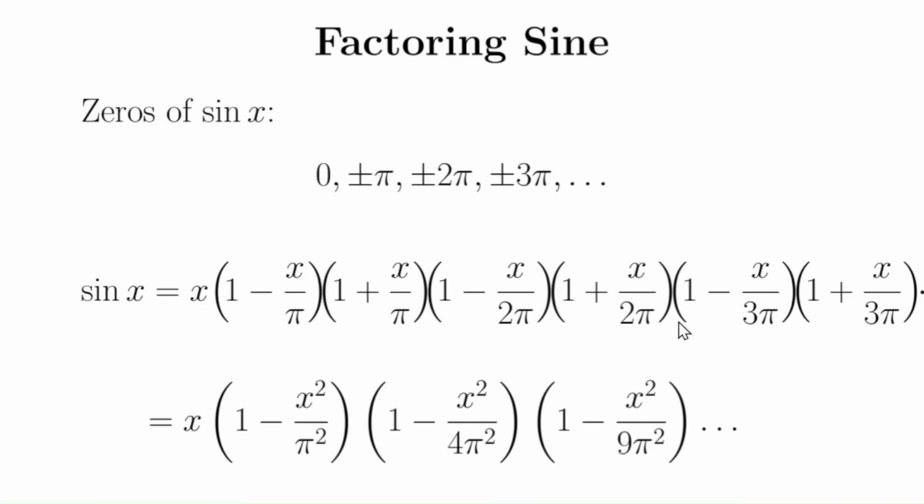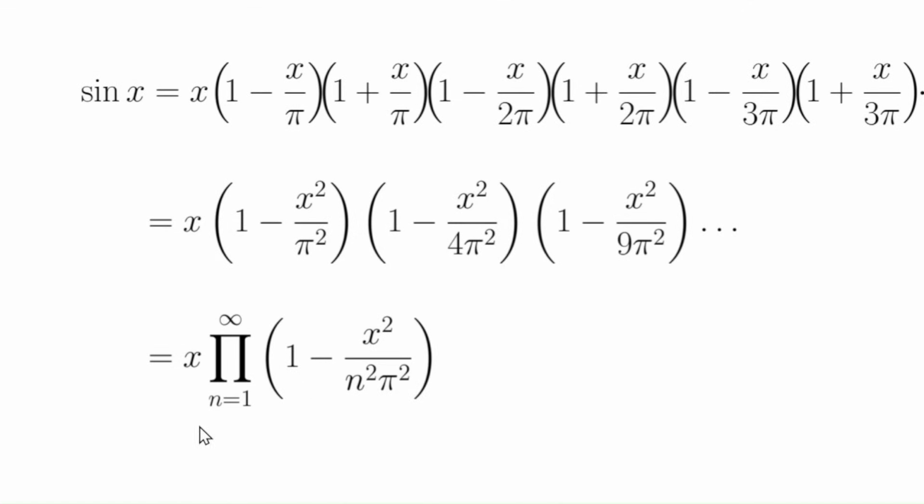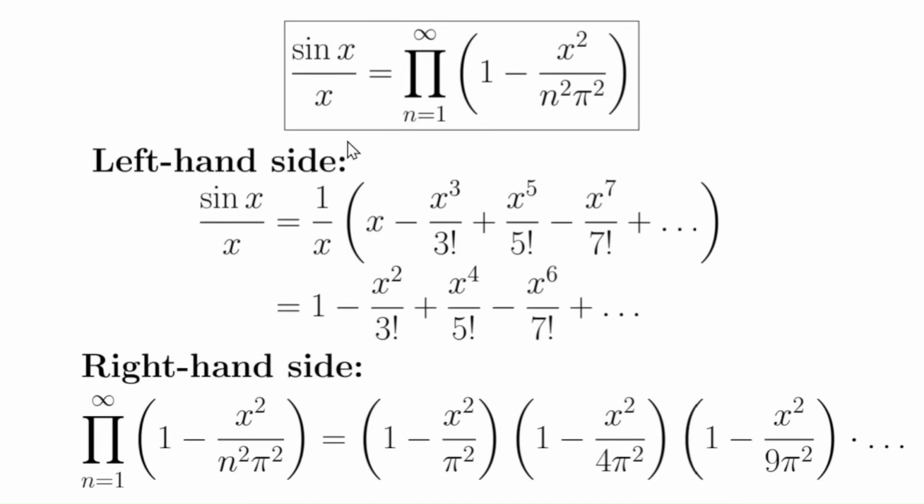And then what we can do is to combine factors. So combine these two factors to get this, combine these two factors to get this, and so on. And then you write it in product notation like this. And notice each factor has this form. We have an n squared here because of these perfect squares right here. And we also have a pi squared in each of the terms. But this is how sine factors. Again, the details are worked out more clearly in my other video, but sine of x is equal to this infinite product. And then we're going to take both sides and divide by x. So we're going to get sine of x over x equals this product. And that's what I've written right here.